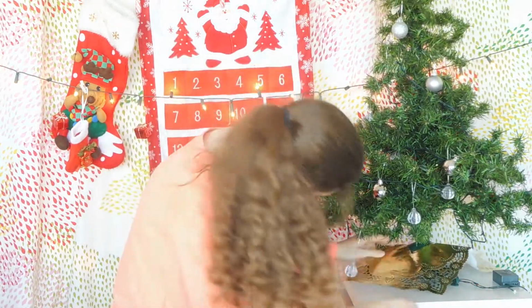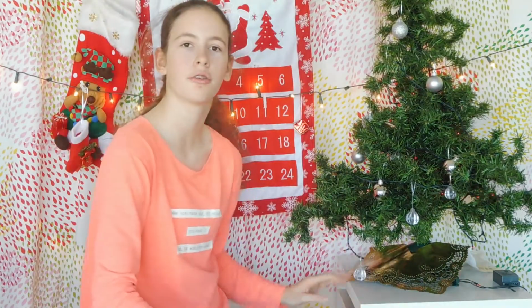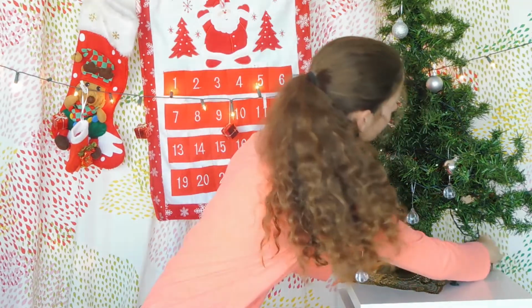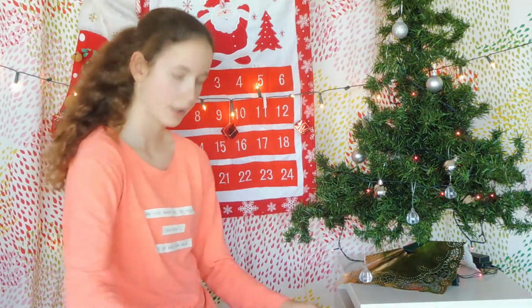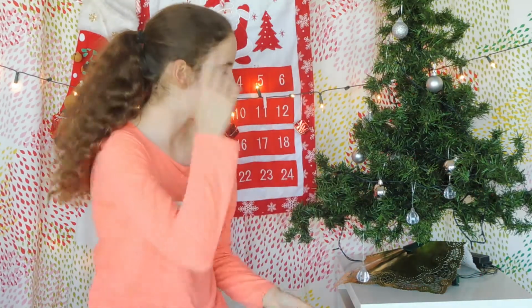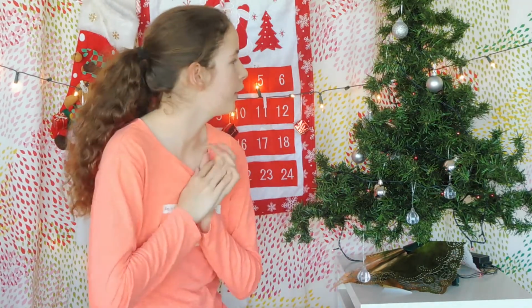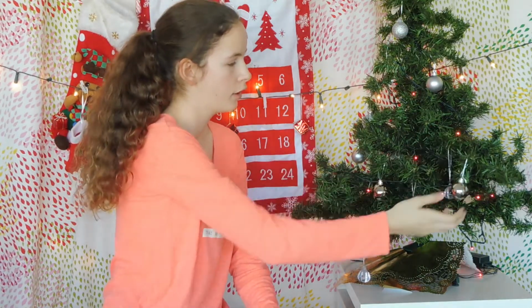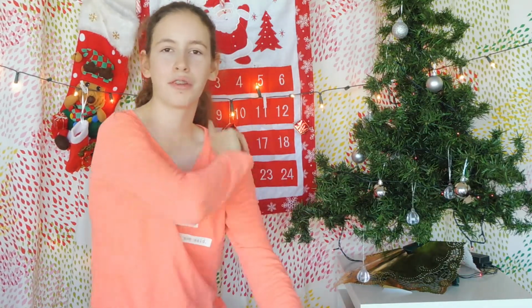I think it looks pretty cute. I'm not sure if you guys can see it very well. I think it looks pretty cute, apart from the fact that now my whole cushion and everything is covered in little tree hairs. But apart from that, I really like it. Now we're gonna go into the next one, but for the moment I really like the way the tree's looking. It has a really nice pattern. But yeah, now we're gonna move on to the next.